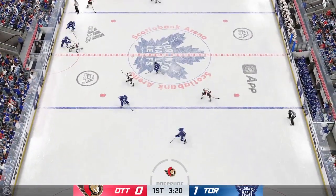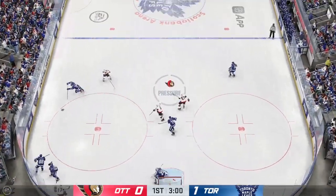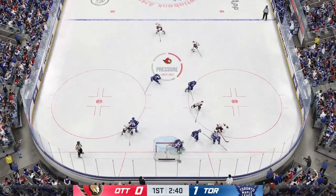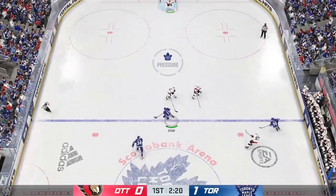Puck picked up in the open ice. Across the line and on the attack. Drills them. The Senators gain possession along the wall. Puts it on net, and he gets in front of that. Strong hit on the play. Moves it to Domi.